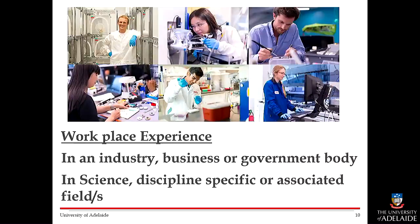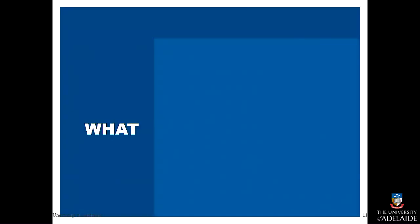Because of that, the projects that we find, some of them are discipline specific, but some of them are quite broad. And they're in and around science. They might be in science communication, science policy. They might be in intellectual property and researching new discoveries or patents and things like this. And once again, some of them are very specific in terms of their discipline. So the workplace experience is in industry, business or government bodies. It's in science. Some of them are discipline specific, but they're in and around science, and I want to emphasize that.